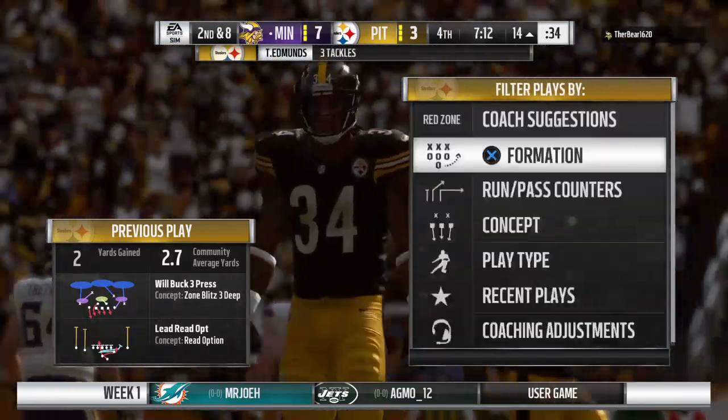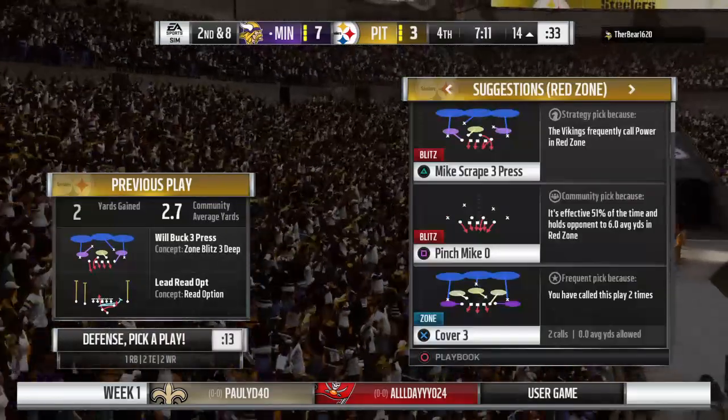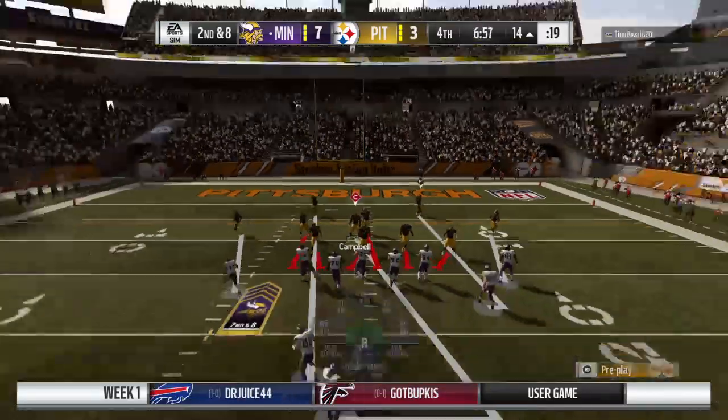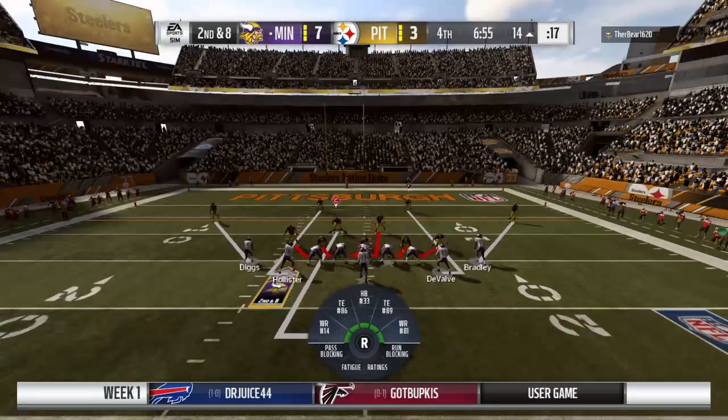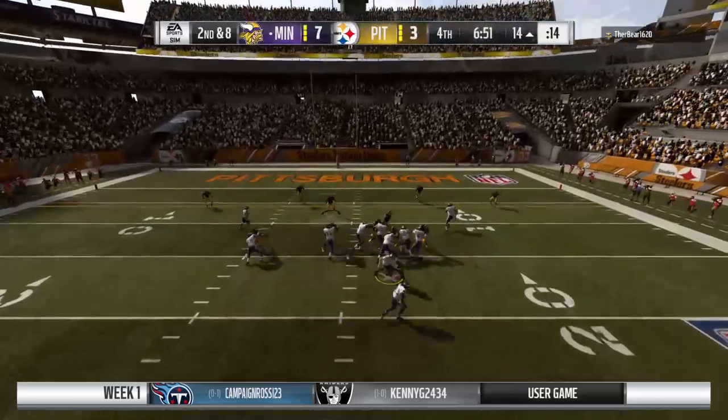Well, that call makes sense because they've been throwing it well on this drive, and once again they show passing formation, showing the shotgun. Then they ran out of it. That's a nice play by them defensively, though, to hold it to a short game. If nothing else, they've already taken a couple minutes off the clock here as they come up 2nd down.